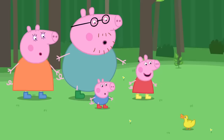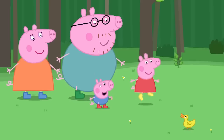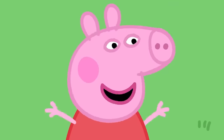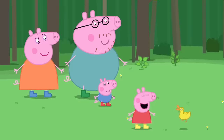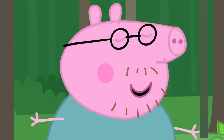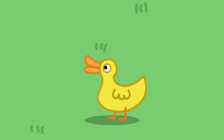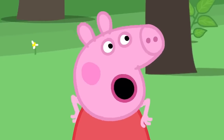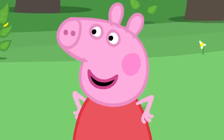Look, a duck. Hello, duck. Excuse me, Mrs. Duck. Do you know where the duck pond is? What a spot of luck. Lead the way, duck. This is a duck trail, Daddy. We must all waddle like ducks.